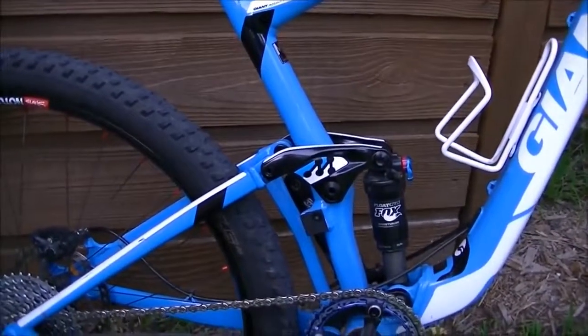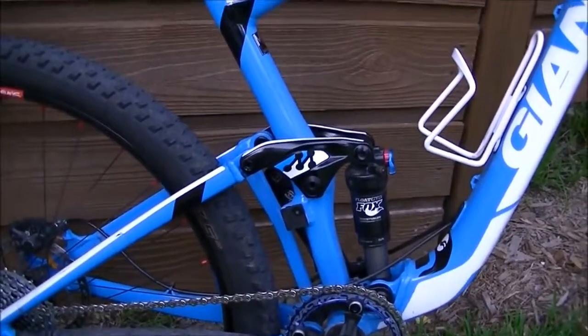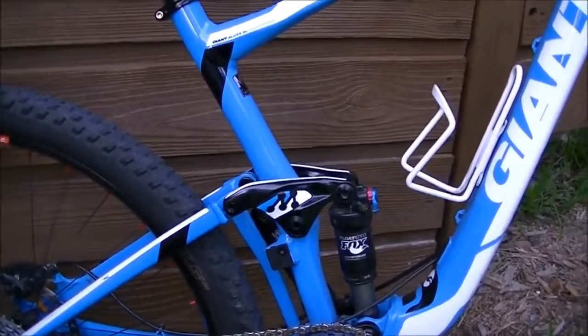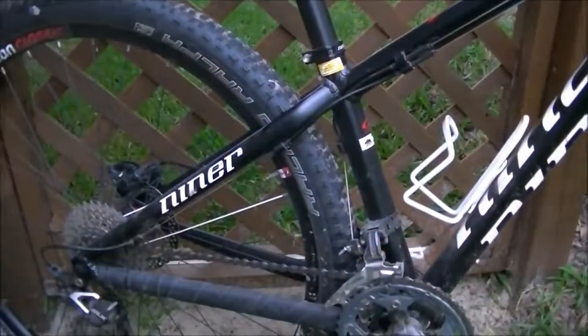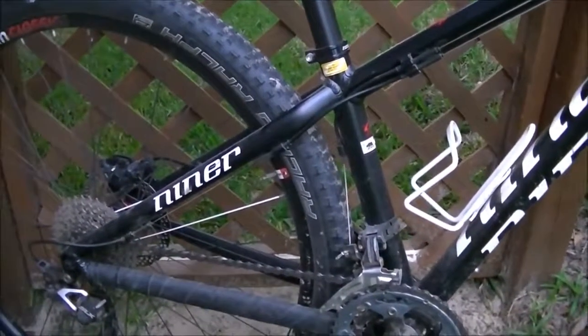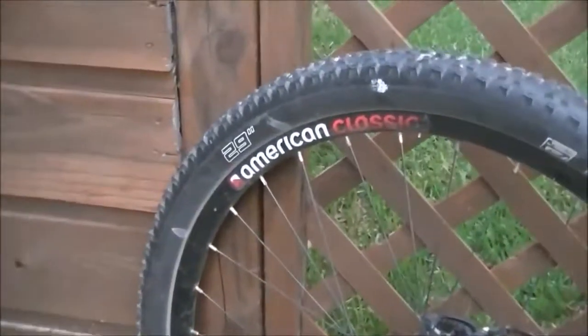Full suspension bikes cover a much wider variety of riding, from cross-country to less aggressive trail riding, more aggressive trail riding, up to free ride type riding and downhill. Hardtails can also move beyond cross-country and go into trail type riding, especially with the bigger wheel sizes, such as this 29er.